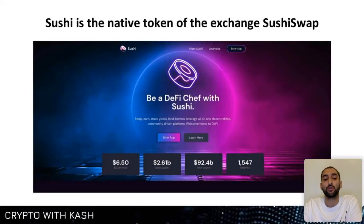SUSHI is the native coin of the decentralized crypto exchange SushiSwap. You've probably already heard of or even used big crypto exchanges like Coinbase and Binance, where you go to swap your pounds for crypto. These exchanges are centralized, meaning they are owned and controlled by a single entity. They also mostly don't run on blockchain technology. On the other hand, the SushiSwap exchange exists solely on the blockchain. And as you'll see in a moment, the SushiSwap community decided who should govern it. This is what makes the project decentralized. And it also solves the big problems centralized crypto exchanges are currently facing.